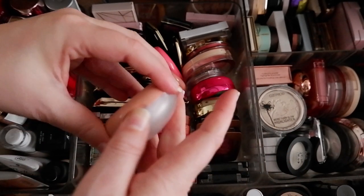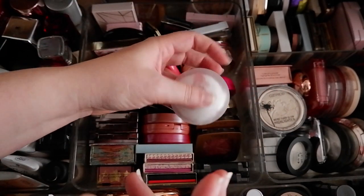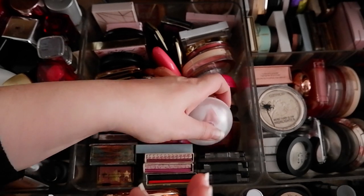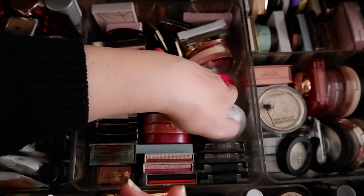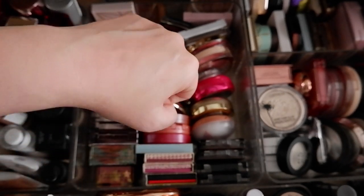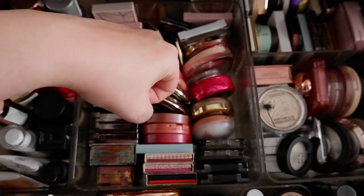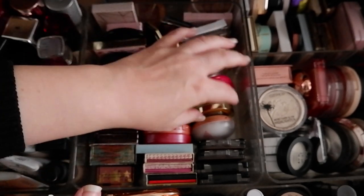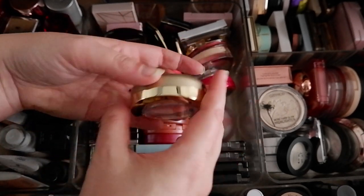Let me see if I can build it up just to show you this a bit better. Blush swatching will be fun when we get to our Tarte ones here, because those really don't show up in a swatch. But yeah, this is that lovely cookie blusher. It's so, so pretty. It's got a bit of a sheen, but not too much. Love it. Luminoso by Milani.